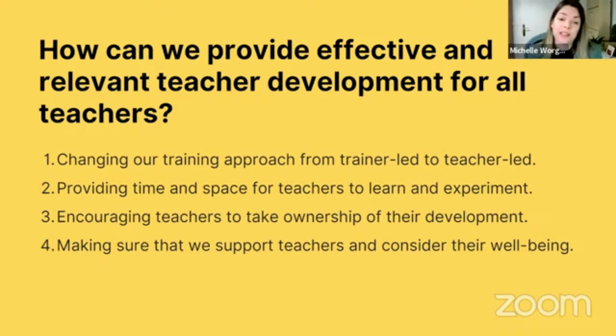Thirdly, we need to support teachers in taking ownership of their development. So we can guide them towards choosing specific areas if necessary. So, for example, if you do observe teachers and you see that they need to work on certain areas, you can guide them towards those areas. But it should be the teacher's choice where possible. And finally, we need to consider the teacher's well-being and make sure that they're on board with this type of training, because if they don't want to do it, it's not going to work. So that's another thing to consider here.